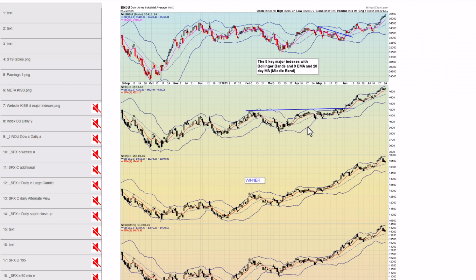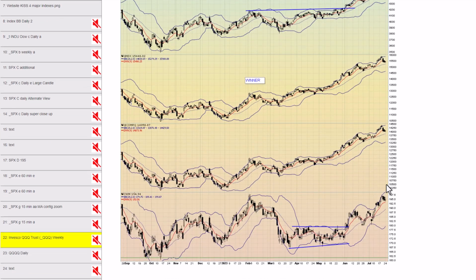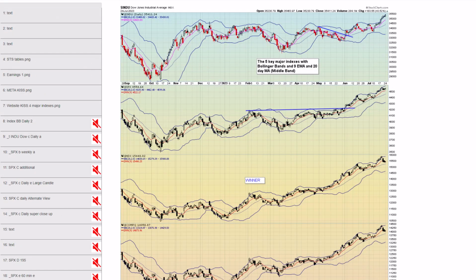Next, image number 8. Here's a daily view of the major indexes just from StockCharts, just showing the action here. Again, lately the Dow has been the strongest. It's right in its upper Bollinger Bands. The S&P, a little sideways action. It's still above its 5 and 9 EMA, while the NASDAQ is approaching its 20-day moving average. Still a little room there left. And IWM is still above its 9 EMA.